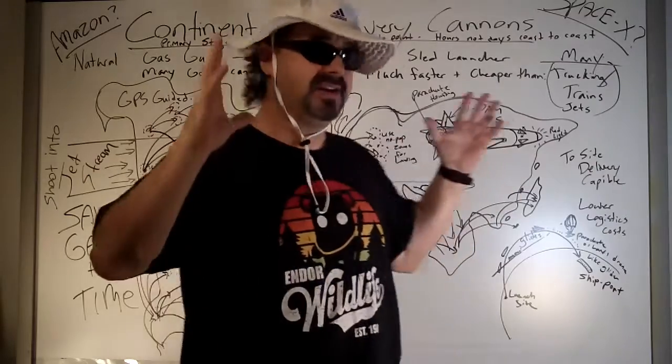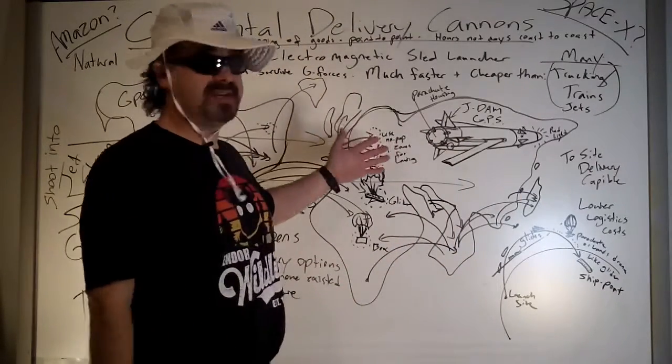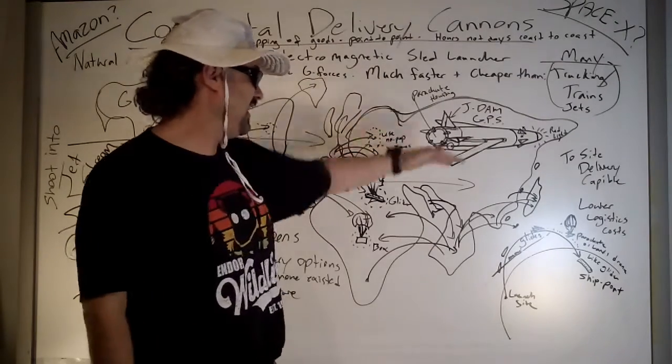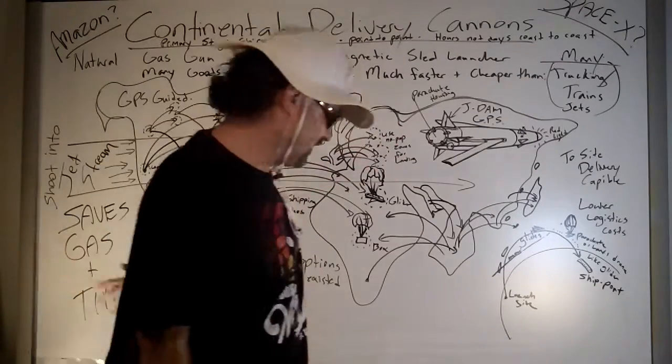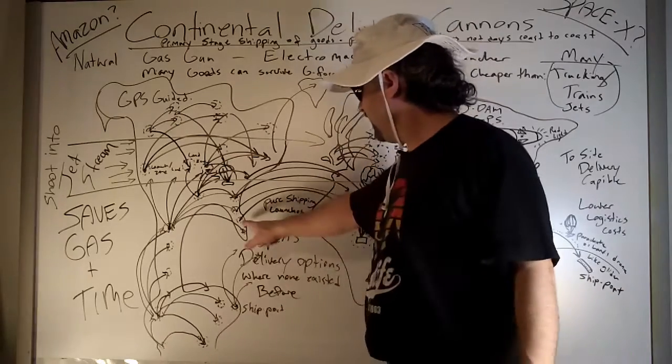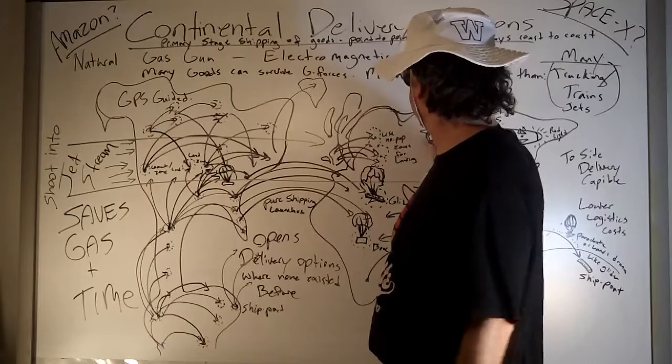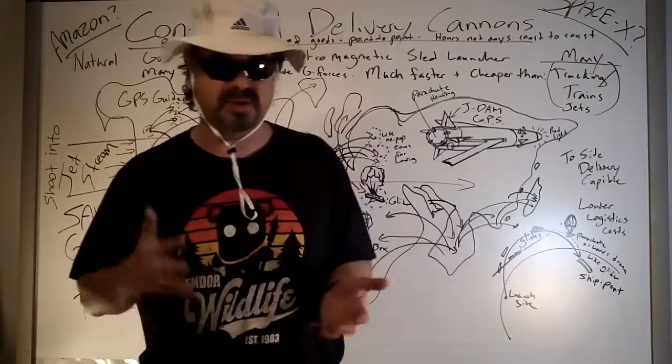We don't have to break Earth's gravity and send something into orbit. We just have to send it across the country or across the state. I think it's kind of cool. You could launch stuff at Cape Canaveral. Boom! Look at that. We could just start launching these shipping containers worth of stuff. Wouldn't that be cool?